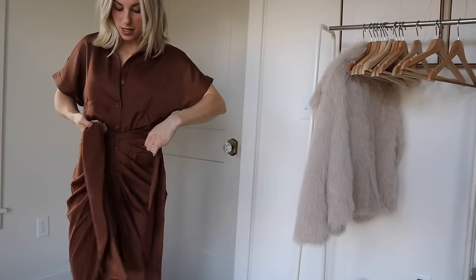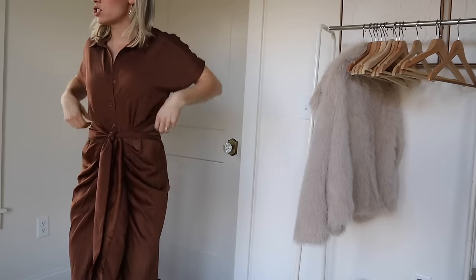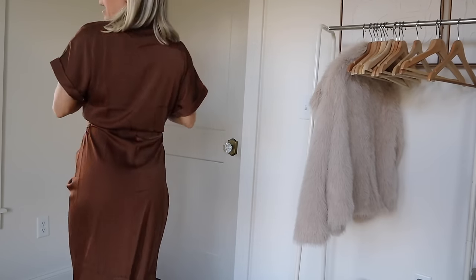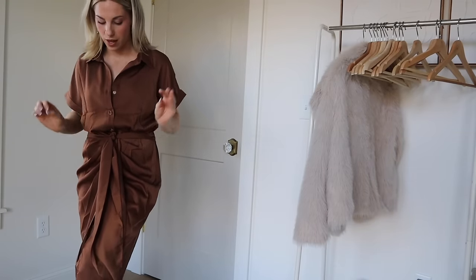Okay, this severely needs to be steamed, but I love it. I have a dress similar to this in a mint color, and it's just so flattering. It's so comfortable, and I feel like this could be worn to so many different things. You could kind of dress it up, dress it down. Love the fabric. This brown color is everything.